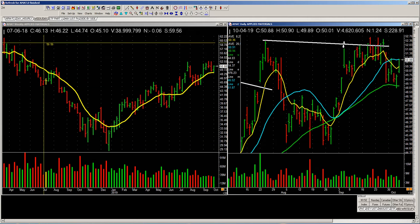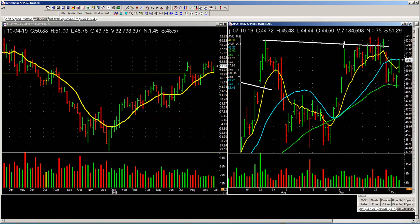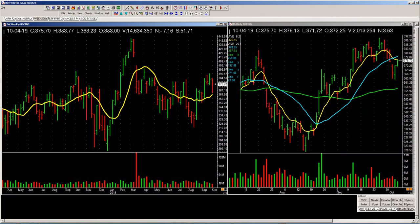Let's move on here. Applied Materials. The semiconductors are strong. We know looking at the SMH that it's strong. This is basing right here on the 10-week. This is the 10-week moving average. You can see these clean tops going across here. We'll watch this for a potential entry.